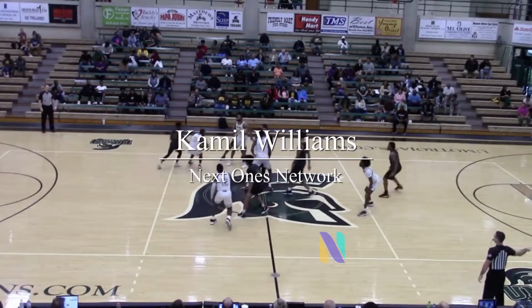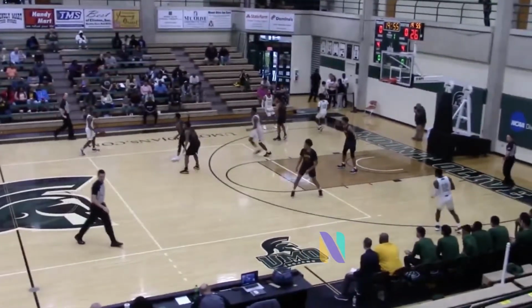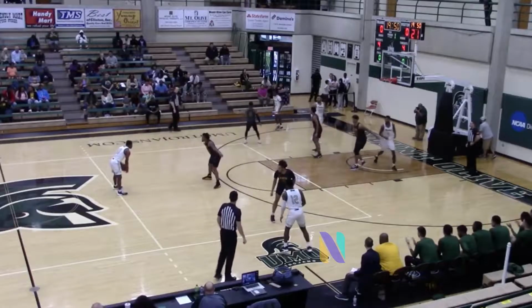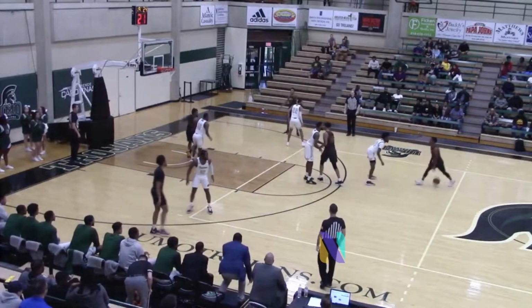Mount Olive wins the tip. Michael Brown comes up with it. He'll be taking the ball up the floor now. Calls off the screen there. Pointing around, trying to run this ball movement by the Trojans. Yeah, great job. That's what they really need tonight if they want to stay in this one.